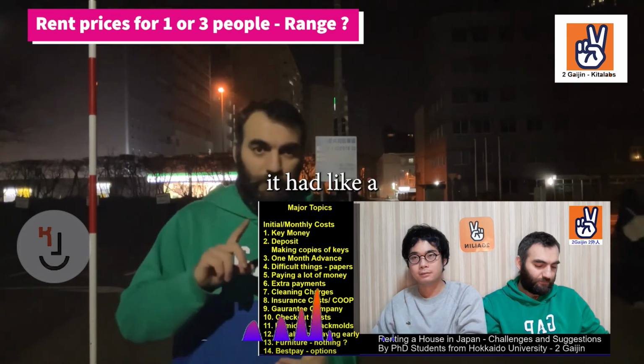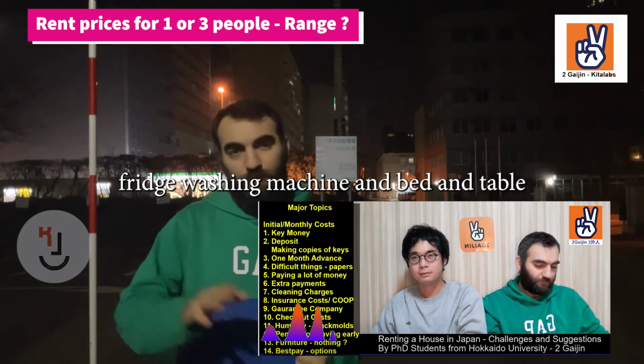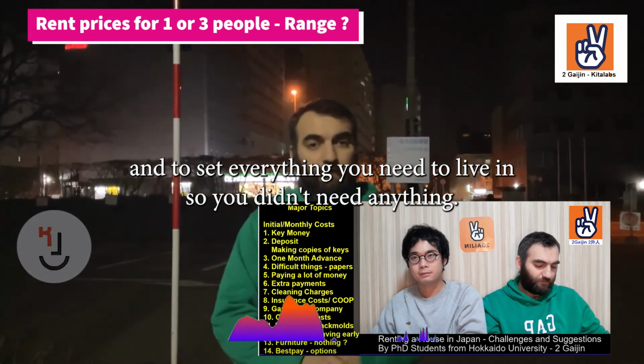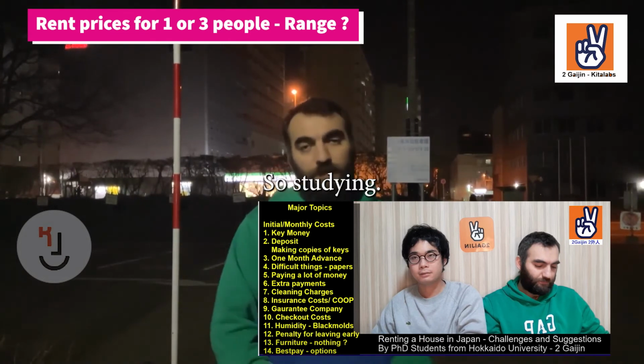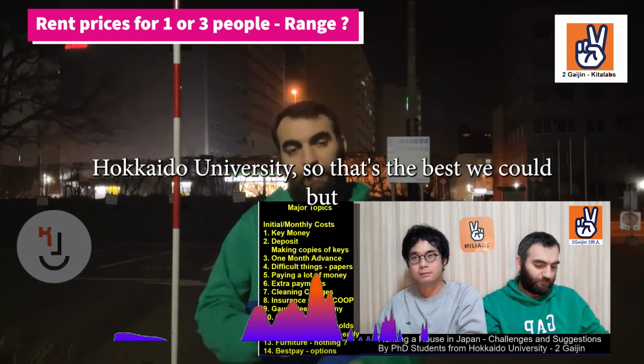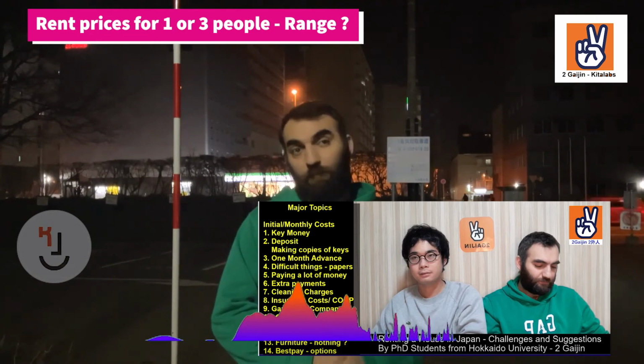It had a fridge, washing machine, beds, and a table and chair set, everything you need to live in. So you didn't need anything. You just needed to come and start studying at Hokkaido University. So those are the fees, and that's what you're going to pay for.